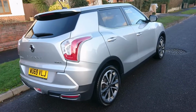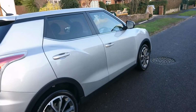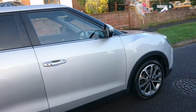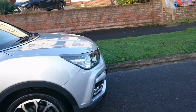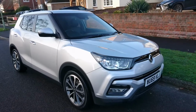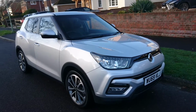So the Tivoli is a car that's been around since 2015. This is a late pre-facelift one. It's a September 2019 car. The facelift for this car occurred about May 2020. It was supposed to be a bit earlier than that, but the pandemic delayed it. And this has a 1.6 litre petrol engine which generates about 125 horsepower and a 6-speed manual gearbox. The automatic Tivolis tend to be a little bit more common, but the Tivoli is just a rare car anyway. You don't see a lot of them around.